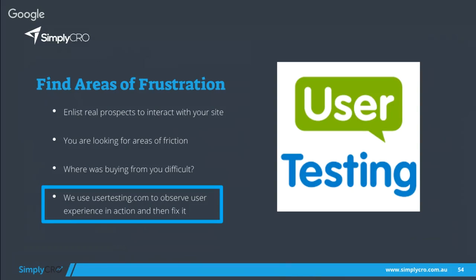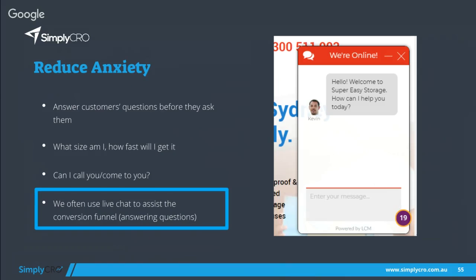Really encourage you to go and sign up to usertesting.com. We use it to observe users, watch them moving through your site, and we're looking for areas of friction, for patterns across a number of users. Where was buying from you difficult? What questions were they asking? It's a really fast way to gather that why data, that why aren't people buying with you? We talked just before about value propositions. You can often find out the things that are missing in your value proposition from user testing. It's very cheap too, $50 a user, so it's almost a no-brainer.